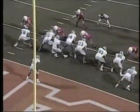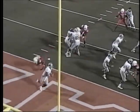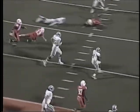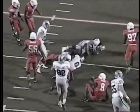Well, he bought time. Cowboys blitzed and fighting through there was Mo Cummings. He got tripped up just as he was getting to Freeman. Otherwise, he'd have been able to put more pressure on Josh Freeman.